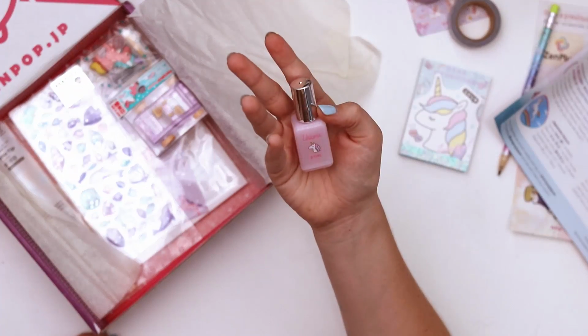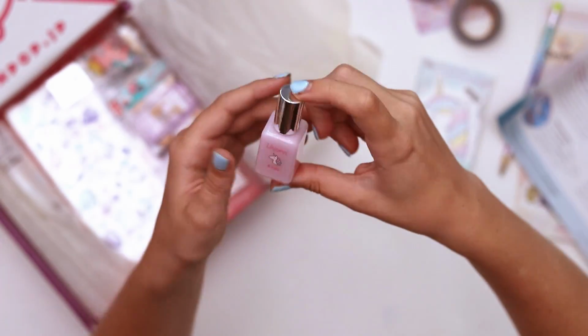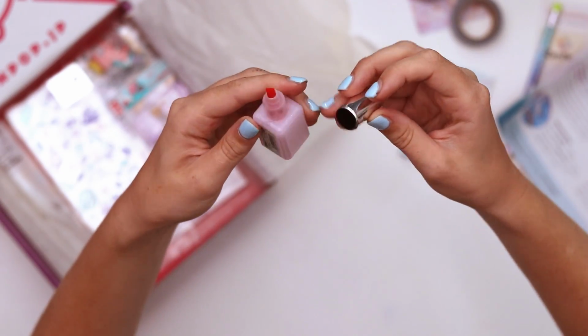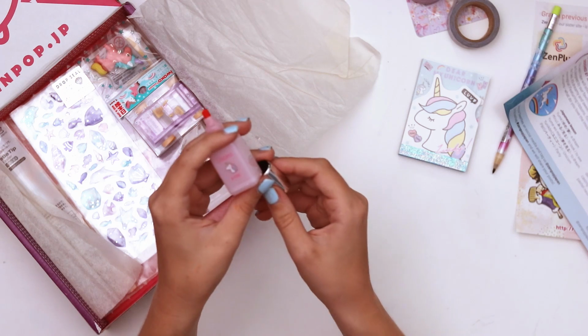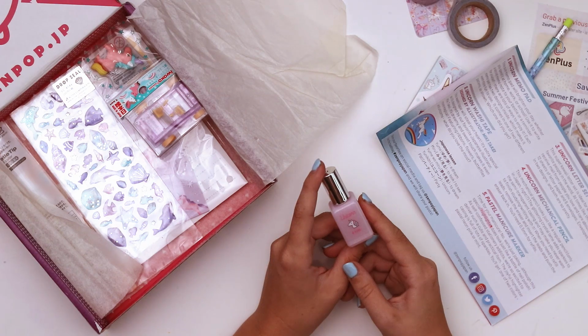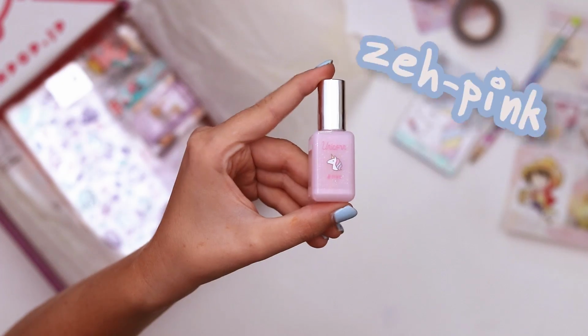Next up, we have this, what is this? An empty container of nail polish. I'm wondering if it's maybe like a pencil sharpener. Let's find out together. Oh wait, it's a marker. The Pastel Manicure Marker. Time for your manicure. Manicure. What the frick? It's full of lots of sparkles. You'll get one of two colors, neon pink or mint. We got the pink one.